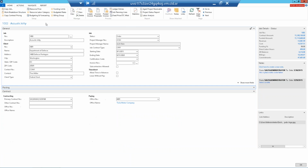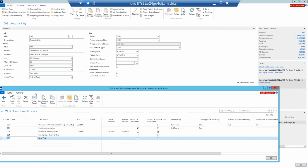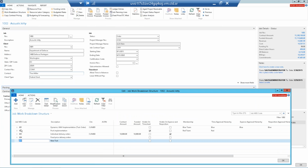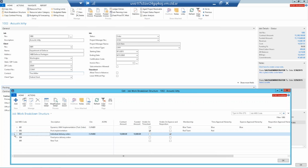Below that is what we call the work breakdown structure. So that's the levels that are below the main job. This is a 60-character alphanumeric field, and this is the place where you can actually define four main things. One is the details regarding the charging level, tracking of funding, and also the billing side of it. And what you'll see is we'll first talk about contract and funded value.